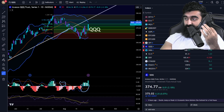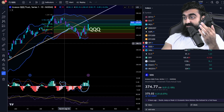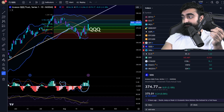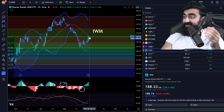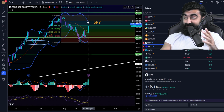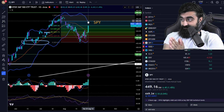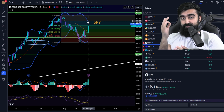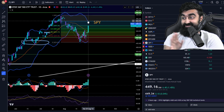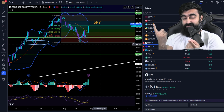All right, first and foremost, the three main indices are at very major levels of resistance. So we have the NASDAQ tapping at 375, the IWM tapping at this 188 level, and the SPY obviously at 450. The fact that this happened in a day is crazy to me, but all three of them are at major levels of resistance. That in and of itself, not the best time to start being bullish. Okay, that's like my first reason.